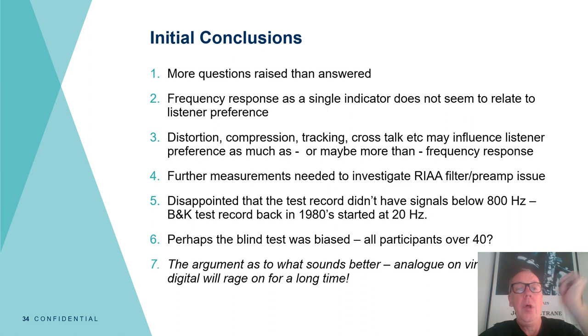So some conclusions. Typically, after a conference, or in a conference paper, there's a conclusion that's pretty black and white. And typically, the author will, in a project like this, state that more research still needs to be done. That is absolutely the case here. More research, more measurements need to be done, because more questions have been raised than have been answered. The frequency response clearly is not a good indicator of listener preference.